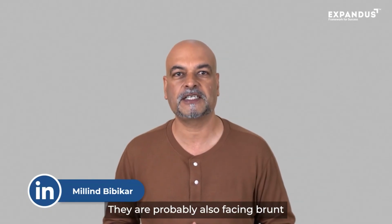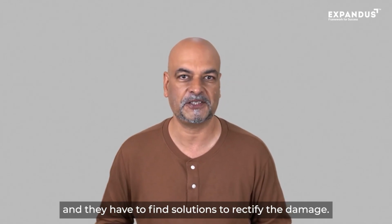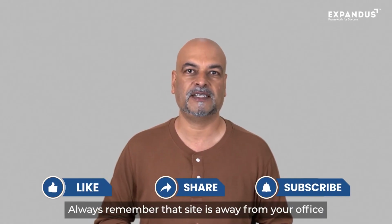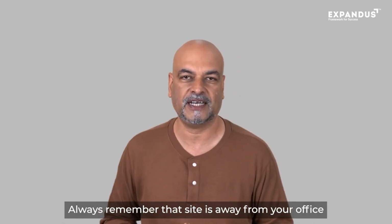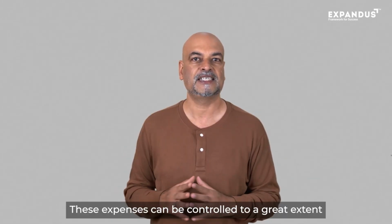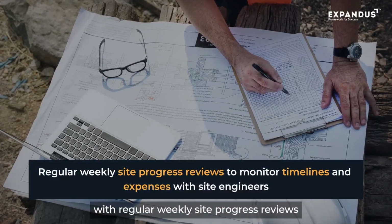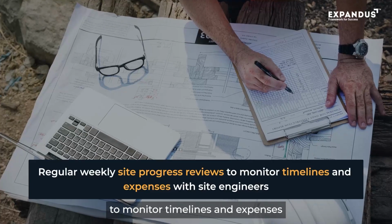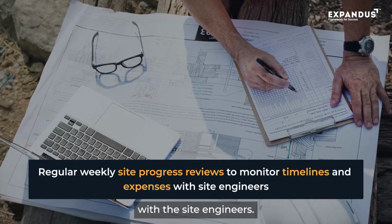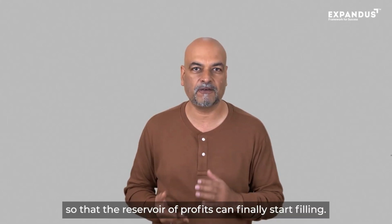They are probably also facing the brunt for all the mistakes and errors of all others, and they have to find a solution to rectify the damage. Always remember that site is away from your office, and like I said, out of sight, out of mind. These extra expenses can go unnoticed. These expenses can be controlled to a great extent with regular weekly site progress reviews to monitor timelines and expenses with the site engineers. You can start plugging these leakages one by one so that the reservoir of your profit can finally start filling.